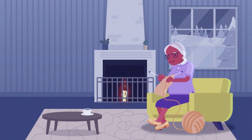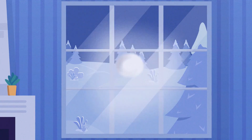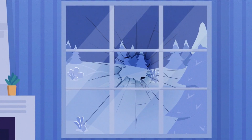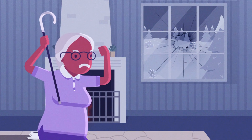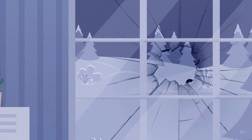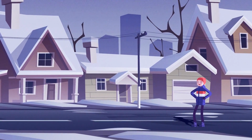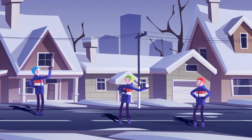Mrs. Rosie was knitting a sweater in front of the fireplace on one snowy winter night. Suddenly, somebody threw a snowball at her window, which caused the glass to shatter to pieces. Mrs. Rosie immediately could tell this was one of those 3 mischievous kids who lived in the neighborhood. They were brothers with the names of Robert McDuffie, Henry McDuffie, and Mark McDuffie.